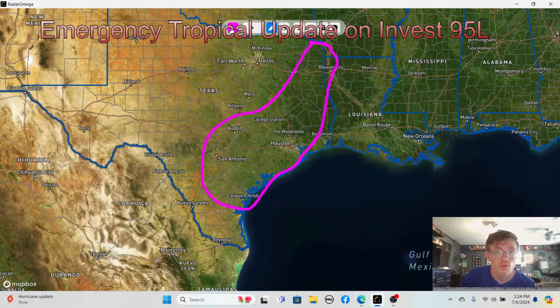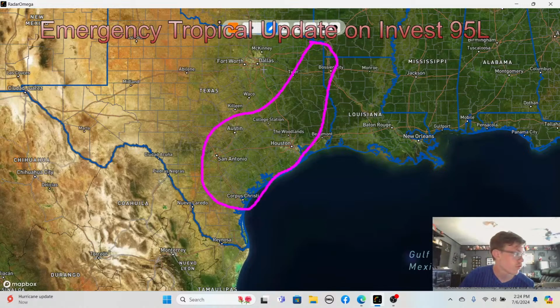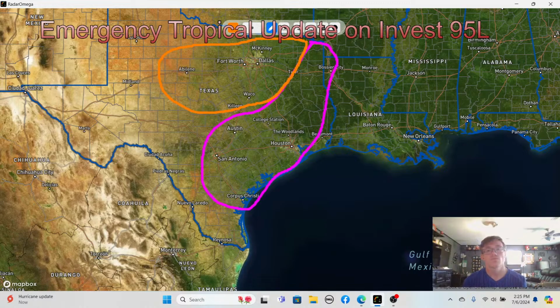And then I'll show you where I think, if you're too far west of this track, you'll get the least amount of rainfall. So that pink is where the worst of the rainfall will occur. I don't think you're going to get too much rainfall with Beryl in the orange, where it's unlikely to have really heavy rainfall, and the pink is where I think the heaviest rainfall in Texas is going to be, just by looking at model data as of now. If y'all want to screenshot that, let me know when you've got it.